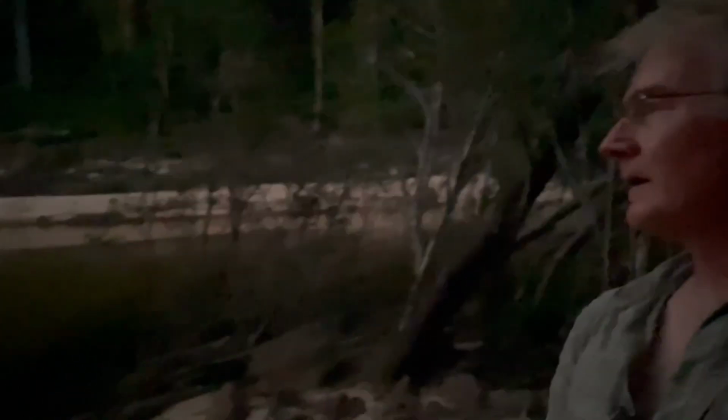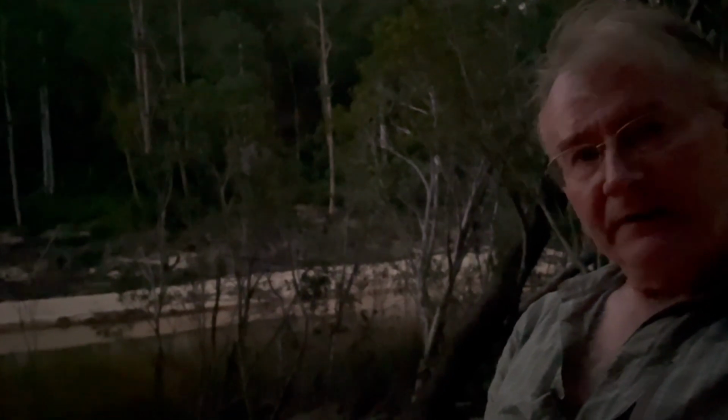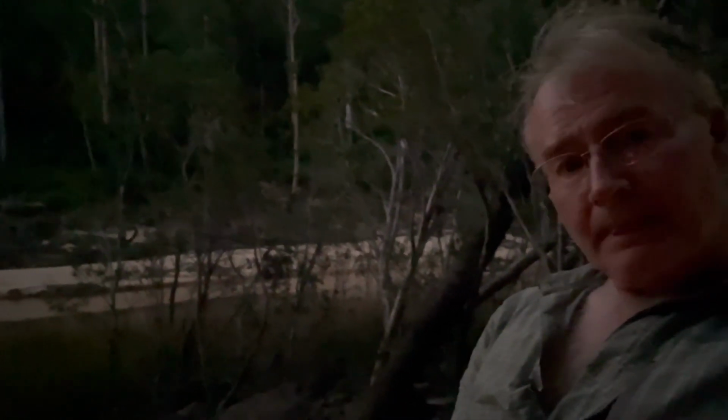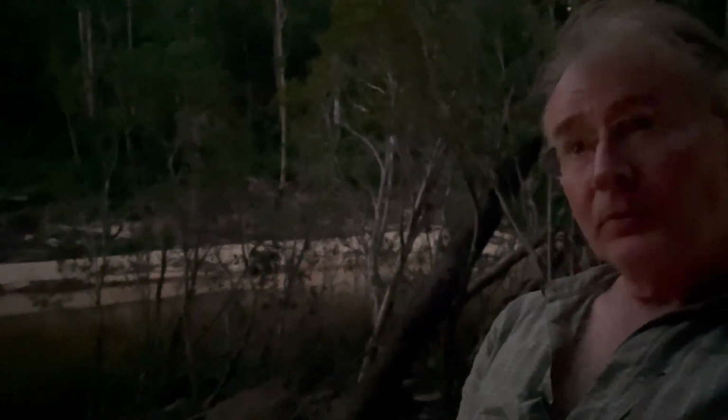Well, what a lovely evening this is. Just amazing. Stars are just starting to come out, and I'm watching the last embers of the fire and just chilling a bit. It's been a really nice day, nice walk.